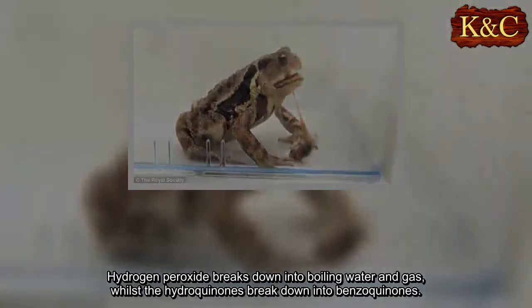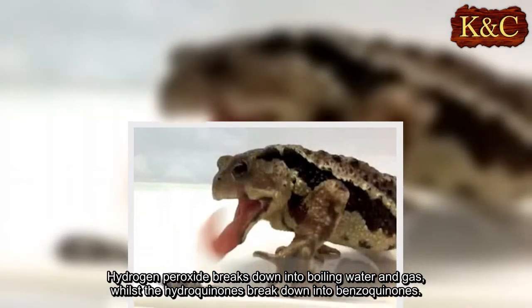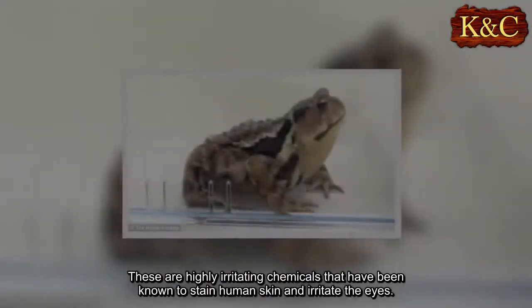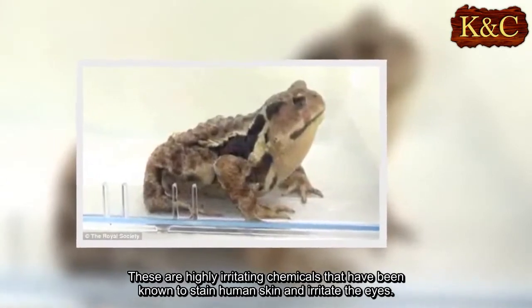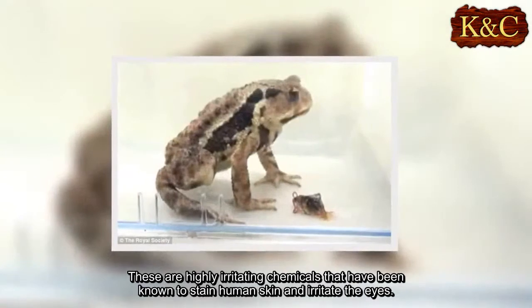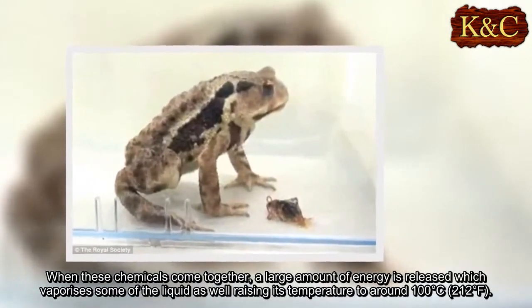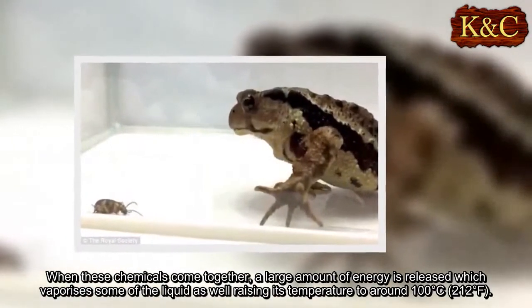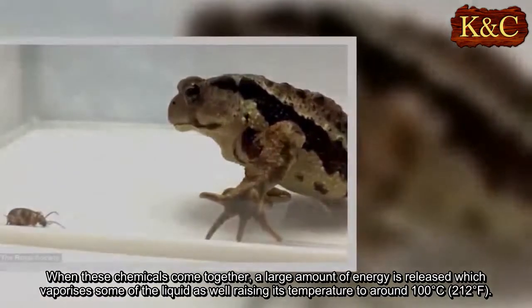Hydrogen peroxide breaks down into boiling water and gas, while the hydroquinones break down into benzoquinones. These are highly irritating chemicals that have been known to stain human skin and irritate the eyes. When these chemicals come together, a large amount of energy is released, which vaporizes some of the liquid as well, raising its temperature to around 100 degrees Celsius, 212 degrees Fahrenheit.